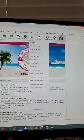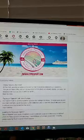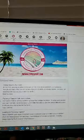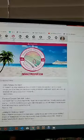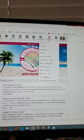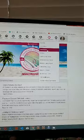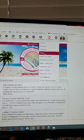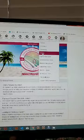Now, of all these little icons at the top, right over here is your Resources tab. If you click on Resources, that's going to take you to where you can find your compensation plan and your documents and that sort of thing. But if you go to Commissions, under Commissions you're going to see Summary, My Earnings, Commissions, and then Volumes. This is what we're going to look at to see where your rank is and what you need to get to the next rank.